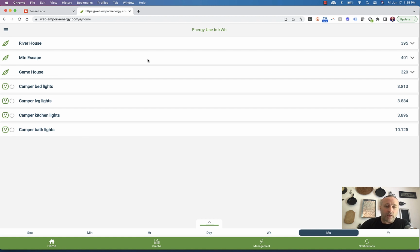So we're going to look at the operation of these different houses. Let's go back to home. And so I like at the bottom here, you see there's second, minute, hour, day, week, month, and year. Second is what the normal view is, and you can see what things are pulling right now. So there's these 3 houses and how they're running as I'm talking. They all happen to be relatively similar in pull. It is 85 degrees-ish outside, so it's a fairly warm day, but it's been upwards of 90 the last 2 days, which should be pretty easy to see here.